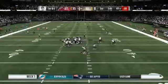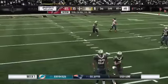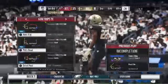Following the fumble recovery, it's Ryan. Throwing over the middle, but it's incomplete. The Pro Bowl wideout Julio Jones, his intended receiver.